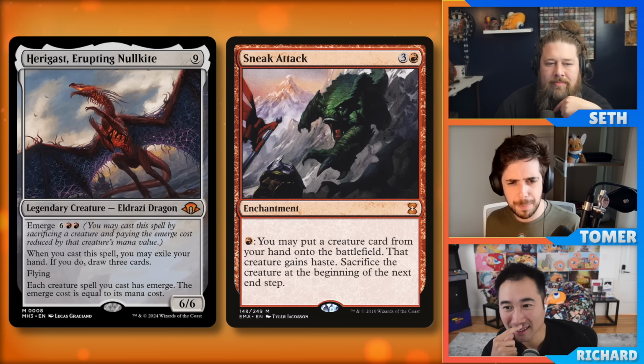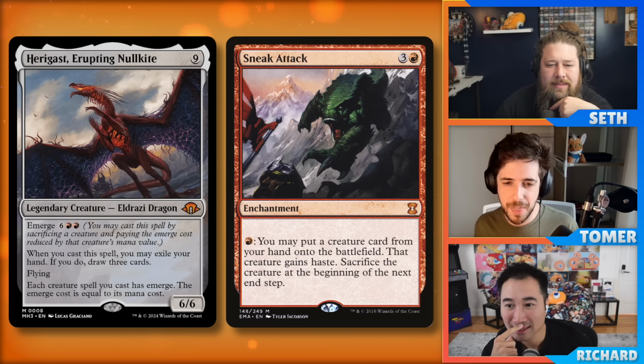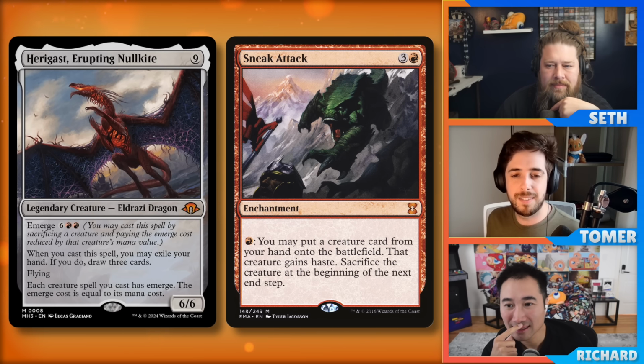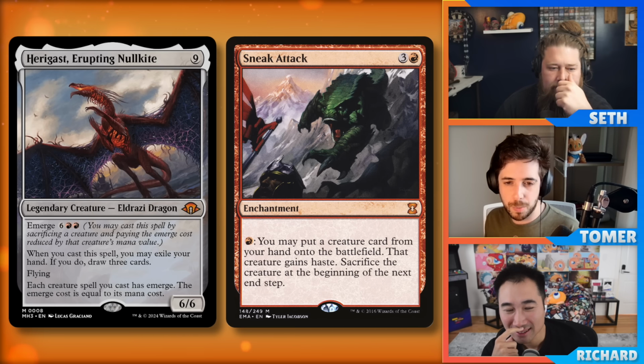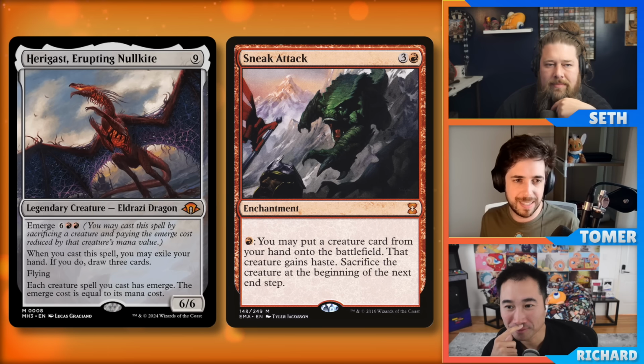I think Encore works because it keeps the mana value. I'm not quite sure, but I think so. There's Sneak Attack, there's Encore, there's a bunch of little tricks where you get to put a big thing onto the battlefield for a little mana value cost, and then it's going to go away by itself. Even Unearth works like this too.